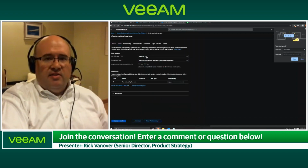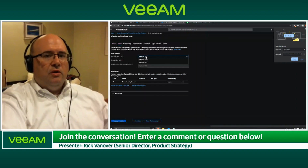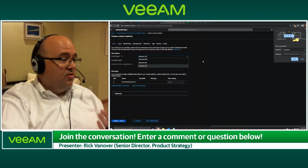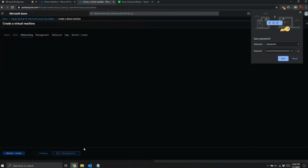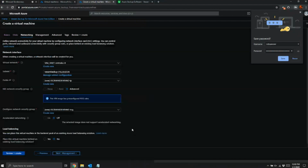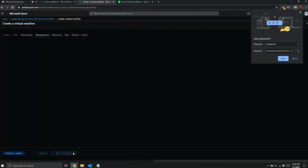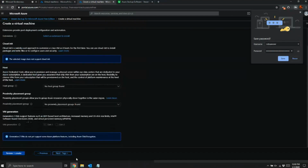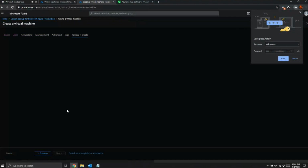I could go with standard SSD and all these types of things. It's important to note, this isn't where the backup is going to be stored. I'll get to that in a second. This is just where Veeam Backup for Azure is going to live. I'm going to just keep all of these defaults. And we've documented this all in Help Center, which is the great documentation site that we have for all Veeam products. So I'm just going to take all of these options straight through as default, because it is that easy to get started with Veeam Backup for Microsoft Azure.